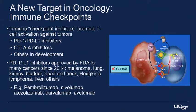A new family of drugs called immune checkpoint inhibitors have been developed and first approved in 2014 for melanoma, which block an inhibitory signal called the immune checkpoint that many cancer cells will send to our own T cells. And so basically cancer cells will make a protein that, if a T cell comes by them, will turn off or inhibit the T cell activation, and therefore the cancer cell can grow unchecked without our own immune system holding it back or fighting it.